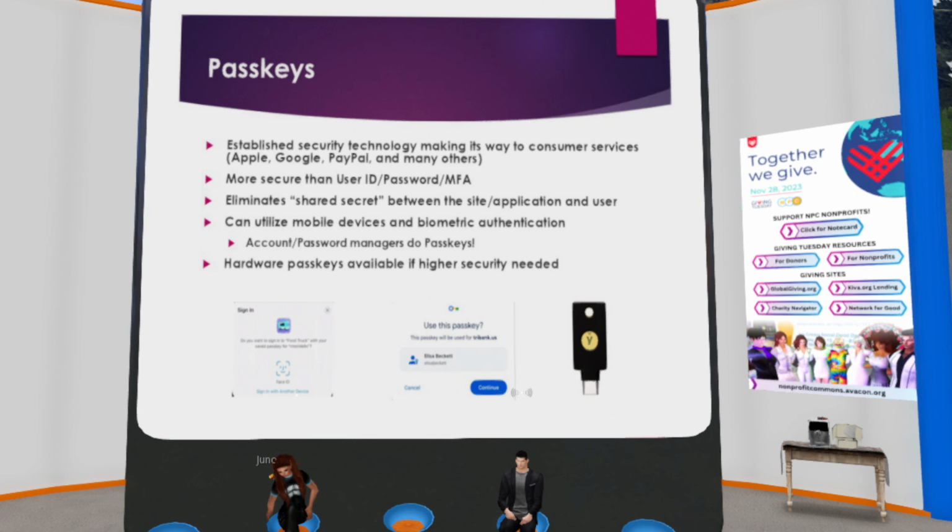And so passkeys are definitely coming. Apple now includes them. Google now includes them. Other sites, I know PayPal uses them. A number of other services also use them as well. Some banks and financial institutions have them available now as well that you can use to secure your account. Again, these are a little bit different and a little new, but definitely take a look at them and consider using them. They are more secure than some of the other options.